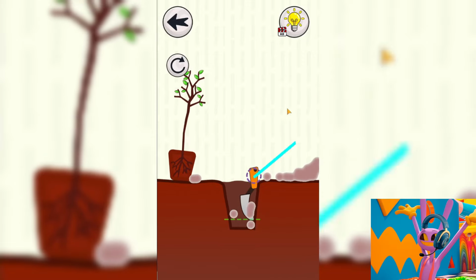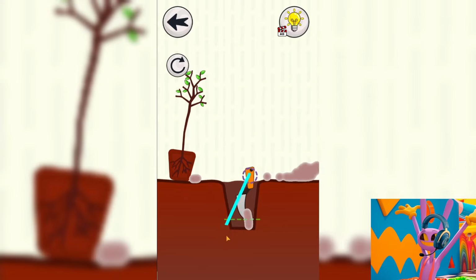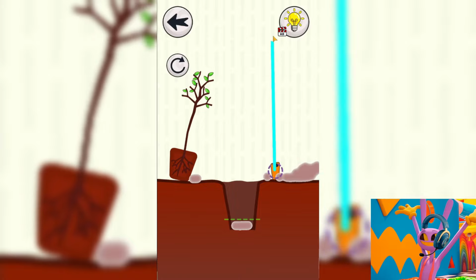Yes, it really doesn't look like a real shovel, but with this thing we were able to dig a hole. And now all that remains for us is to simply plant this seedling in this hole.